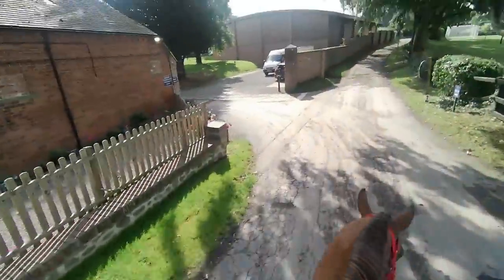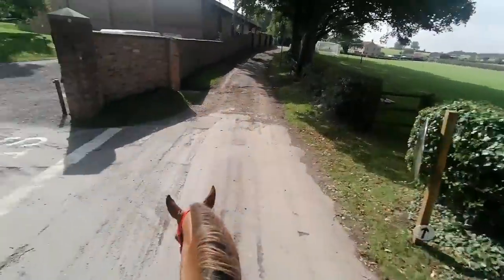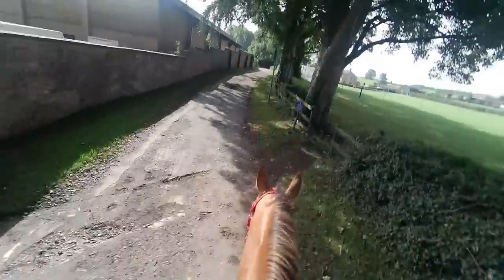Very different to the ride that we've been on the last couple of times. Very pleasant, a little bit less grass unfortunately, but very pleasant.